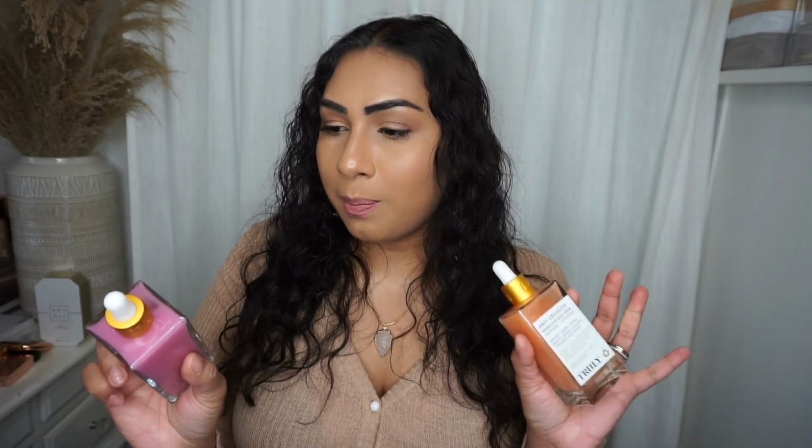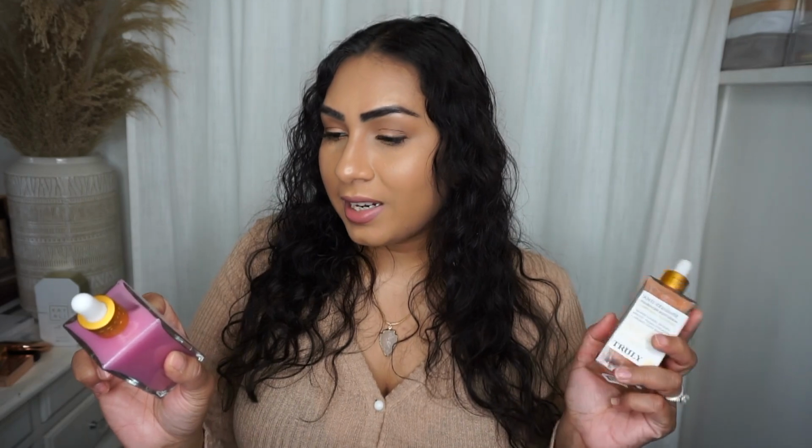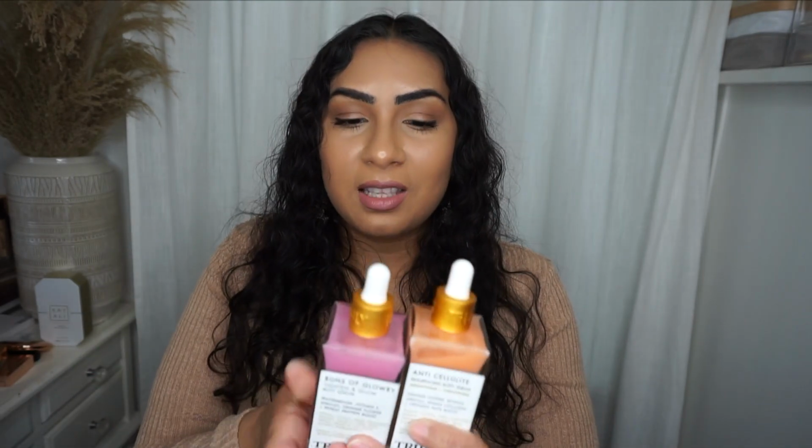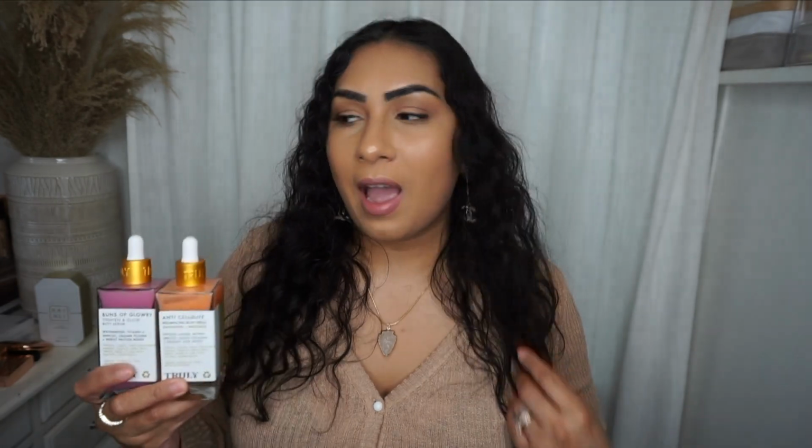So I haven't really been using this one. I don't know if it works or not. I've been using this one so far. I like it, and I've been using this one, Buns of Glory Tightening and Glowing Serum. Again, no harsh chemicals. I've been using these two. So far, I like them. I haven't seen any major change, but I have seen slight changes. So I figure the more I use them, the more firmness and less cellulite I would see.